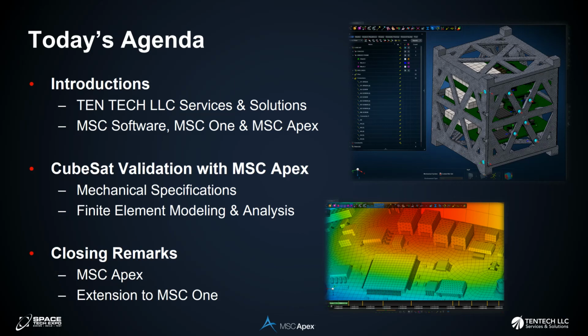So we'll start with introductions. Tentacle LLC as a services company and also the solutions we provide. MSC Software and MSC Apex and the MSC One token system, which is important to discuss since these are the products that we use for this validation.